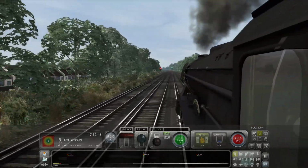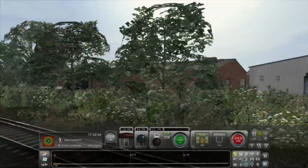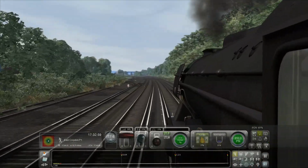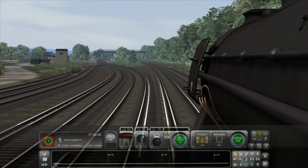Ow! Just took a signal to the face. Going to take another one to the face. Embrace the signal. Ow! There we go. That's a design flaw, I reckon. Signals that close to the tracks. I mean, no. Don't put them that close to the tracks. They're probably not that close in real life.